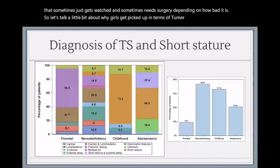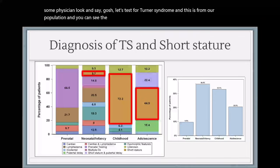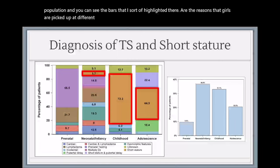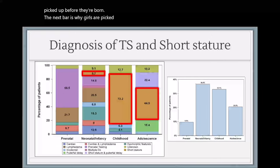Like, why does some physician look and say, gosh, let's test for Turner syndrome? And this is from our population. And you can see the bars that I sort of highlighted there are the reasons that girls are picked up at different ages. So on the very left-hand side, you can see this is why girls are picked up before they're born. The next bar is why girls are picked up when they're babies. The third bar is why girls are picked up in childhood.